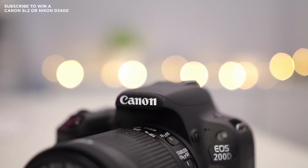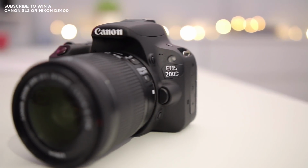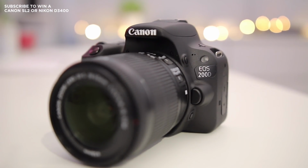And I think it's important now to talk about price and value for money, because this is an important thing for a lot of people. And this is really where I think the Canon SL2 is a real winner. Look, it's nearly half the price of the Canon 80D, depending on where you buy it. And to me, that's a brilliant price.